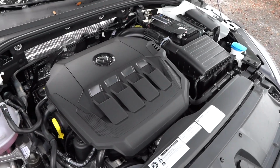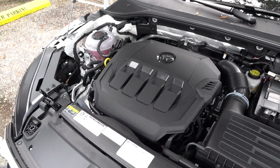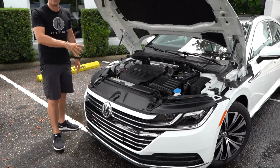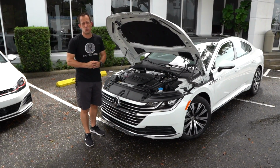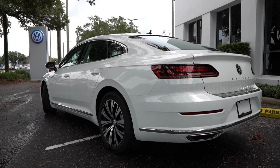Now I am gonna zonk it because I feel like it should have more horsepower, like Golf R horsepower rating, I think would be a lot nicer setup on this. And also the 7-speed DSG, I think would be the sweet spot. But why don't we go ahead, fire up the Arteon and see what it sounds like.